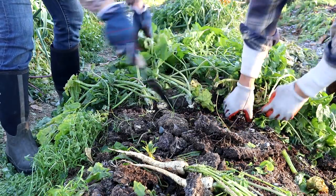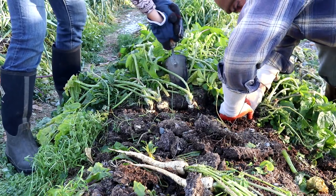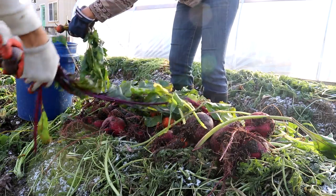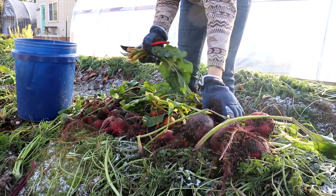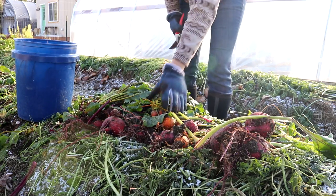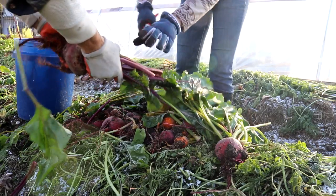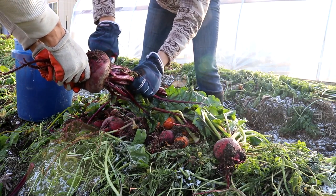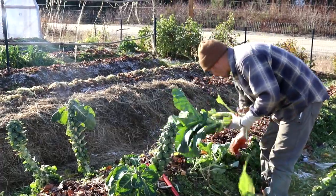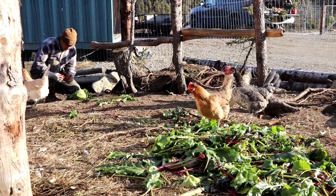Oh, use a shovel. No, I don't need a shovel. You don't want to break his root, because that's the... He's got to use leverage. That's a nice parsnip right there. I don't even understand how you're actually pulling them out without breaking them, because I always break them. These ones were exposed, I think, is what happened. That's a big beet right there. You're gonna have to cut that one again. Wow. A lot of greens. Come here, chicken.